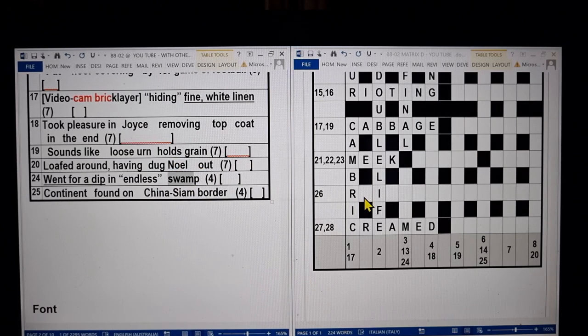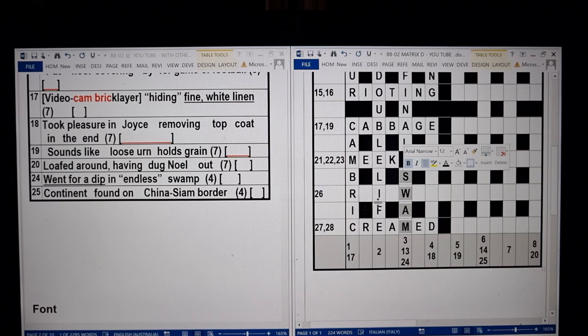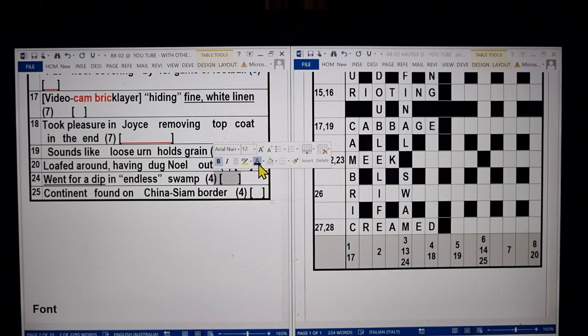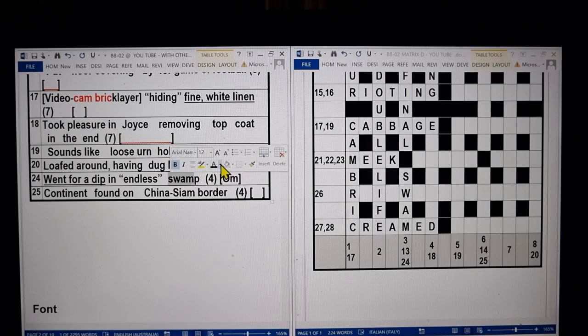24 across, 24 down, rather. 24 down is here, and there it is there. Went for a dip is swam. This is good to pick the small ones with a letter there. You can jump on them straight away. So there it is. Went for a dip is omission or last or one of those things. But generally speaking, it's an omission. You've taken the last bit off here and you're left with a swam. And that's the way it worked.